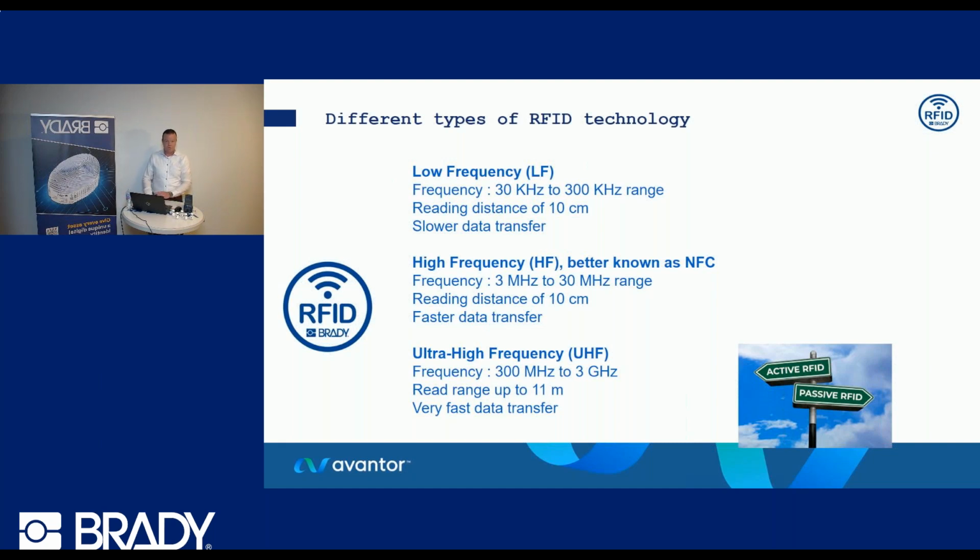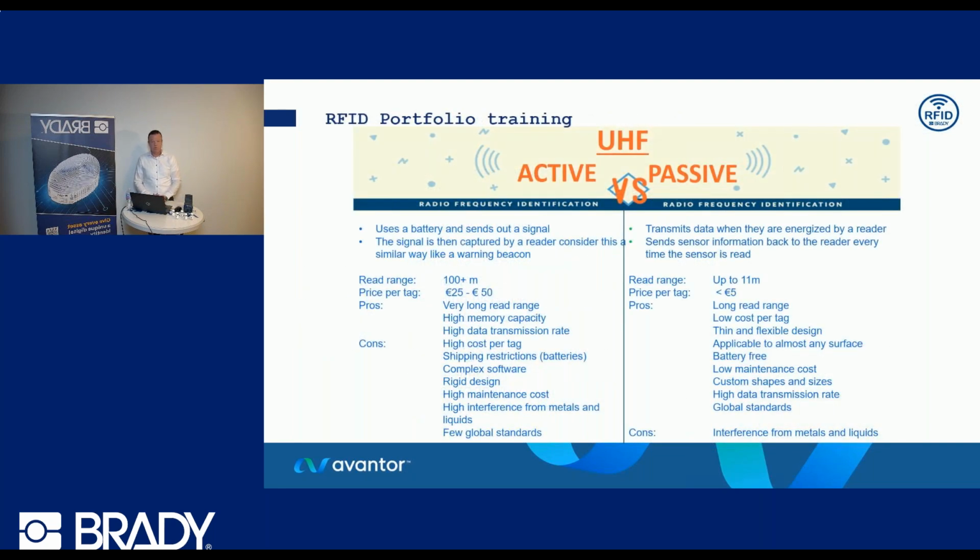On the picture on the right side below, you see active and passive RFID. I will try to explain a little bit more about that. When you use active RFID, it uses a battery and it sends out a signal.